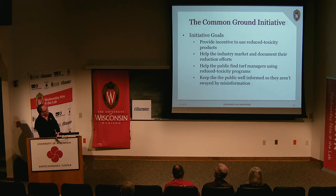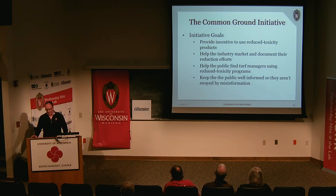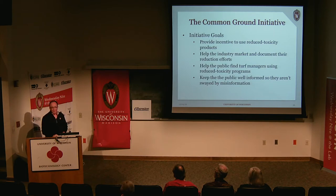We also want to help the public find turf managers that are using reduced toxicity programs. So if you want to hire a lawn care service and it is important to you that it uses reduced toxicity products, those turf grass managers that are participating in our initiative and have a program that meets our target parameters, we would publicize their efforts on the website. So all you have to do, rather than call individual lawn care companies, is go to the website. You'd see, you know what, this particular company is participating in this initiative. This is the name of their program that meets the target parameters. I'm going to call them up and ask about that particular program.